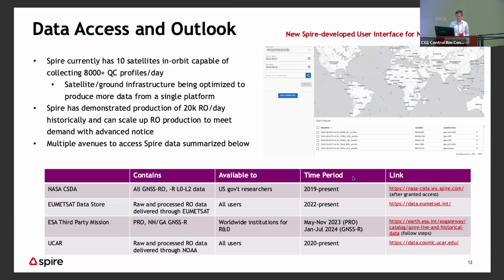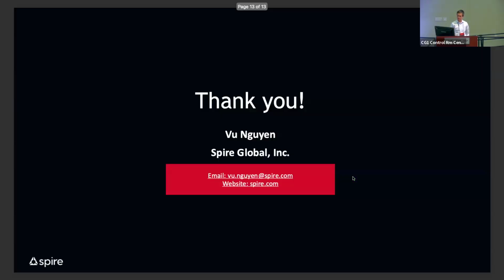And then also just to highlight the ESA third-party mission, that's where we've delivered a lot of our RO and GNSS-R data. So on the European side, if you wanted to access those data, then you can go through that avenue. So yeah, I'll end it there, and thank you.